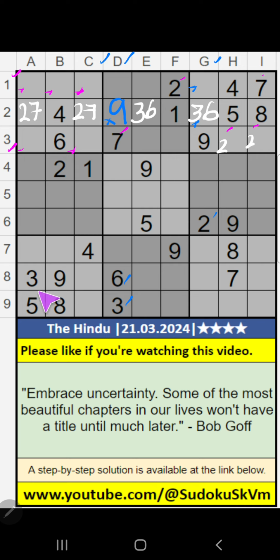Column C and 8th row, we have 6, 7 and 1. The 3 can't come in this cell. It will come in one of these cells. We will confirm later. Then 7th grade, only one number is remaining, 2. 2 is confirmed here. Column C, we have 2. So 2 can't come in the cell. 2 is confirmed here. Then 7 is here.